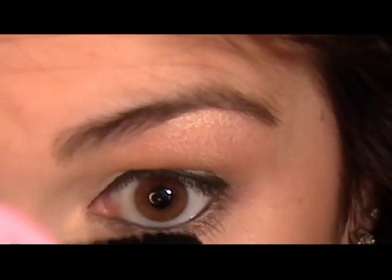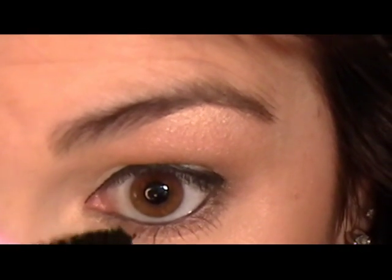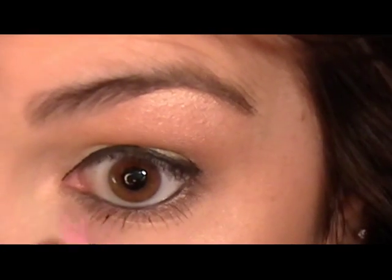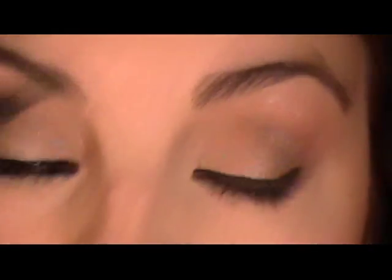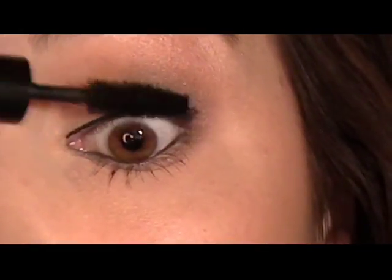I really start to realize how long my lower lashes are when I start applying this stuff, and I really want to keep it non-clumpy and really not too terribly thick, so I'm just really trying to be careful on that application there. And then I'll go ahead and apply to the top too.